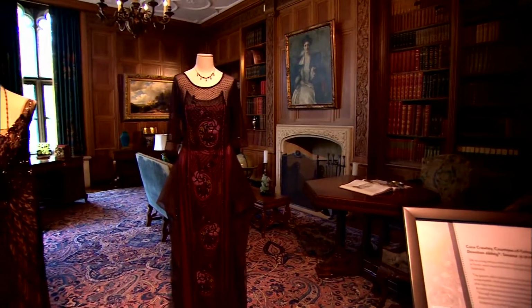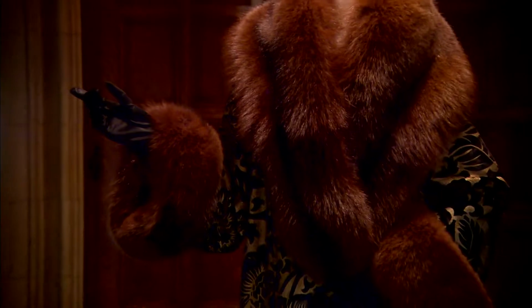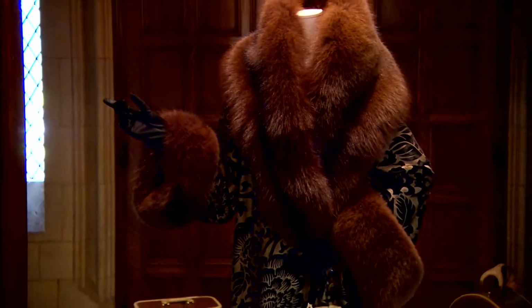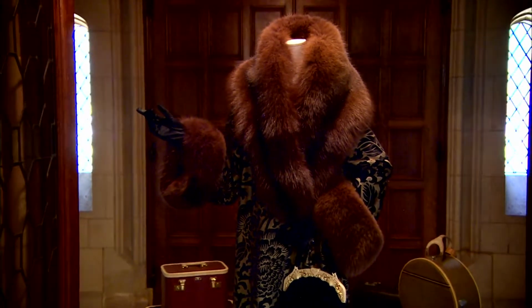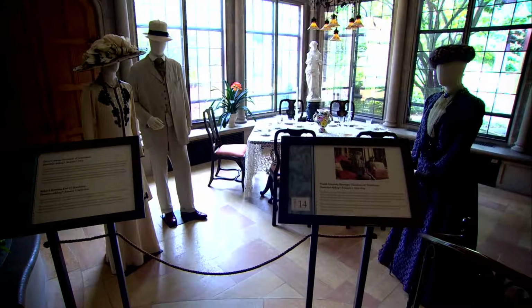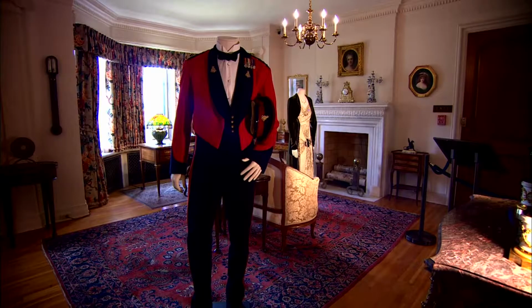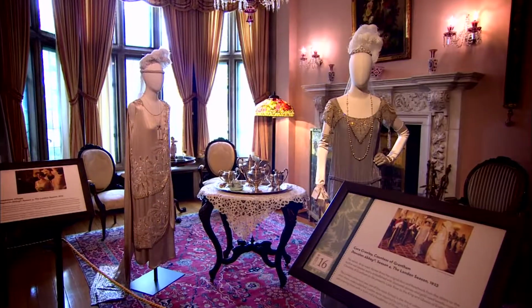The mansion was never lived in by the Paine family, so it's the first time really the rooms have come to life. They now have inhabitants, and the costume placements within the period rooms were chosen for a reason. They complement the decor or the purpose of the room, and so it's a really fun way to walk through and envision the Paine mansion as if it were Highclere Castle and the fictional Downton Abbey.